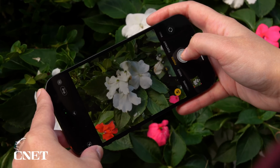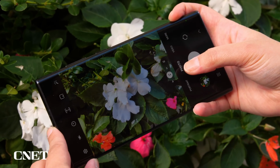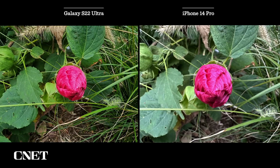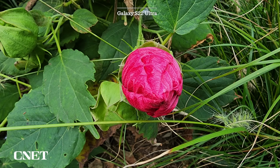The iPhone 14 Pro and Galaxy S22 Ultra are also both pretty good at taking close-up macro shots. This photo of a flower is packed with color and detail, and each photo has its own strengths and weaknesses. I love how the iPhone's photo has more depth, but the color also looks a bit overblown compared to Samsung's photo.